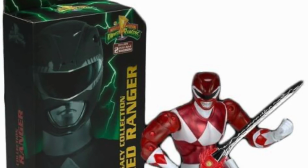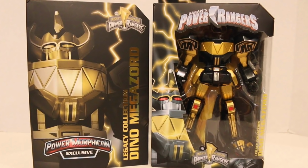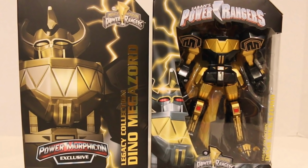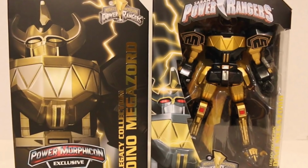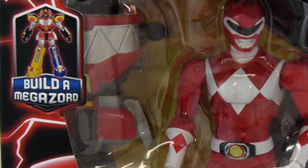Mad expensive. Crazy. Besides those roleplay items, we of course have exclusive figures. We have the Legacy Collection Red Ranger, which is different from the one in the stores as it's a little glossy, it's a little cool. It's just a very tiny difference and they charge double the price for it. There was also the Legacy Collection Dino Megazord from PMC 2016, and it was in its cool color scheme. The Megazord was cool for the Legacy items because you had to collect all the different Rangers to collect all the Dino parts. That can be a hassle, right? So at PMC 2016, you had your own Legacy figure.